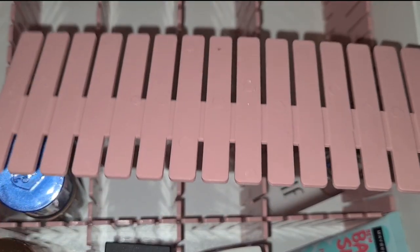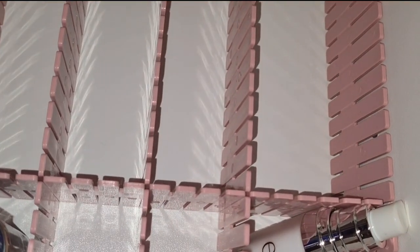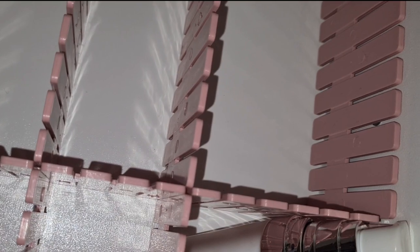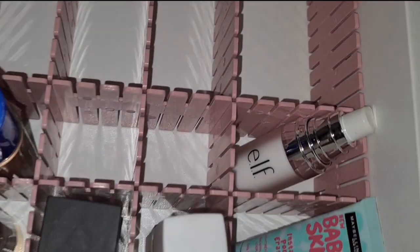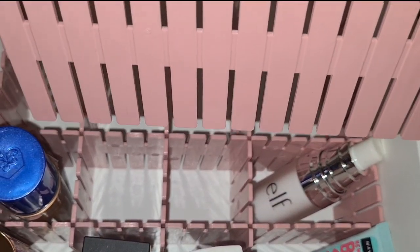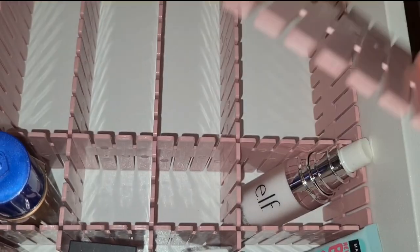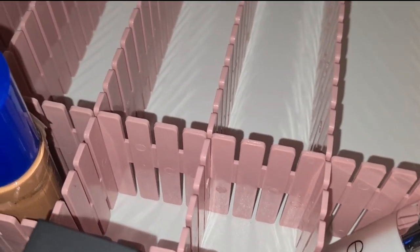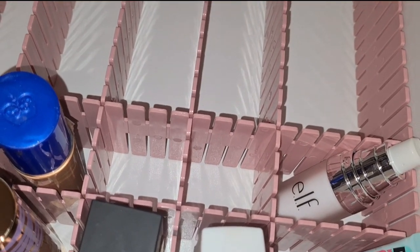The dividers have two sections, so they have a long way up and a short way up. Depending on how you want it, I want it to all fit in seamlessly. So I usually do the long way up, can you see that? The longer slits are facing upwards, and then the inserts, the long ways, will be facing downwards. Does that make sense? I don't want it too high because I still like it when my products show. It just depends on what look you're going for.